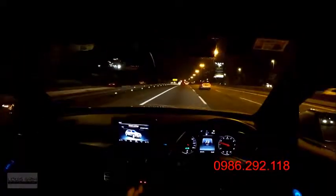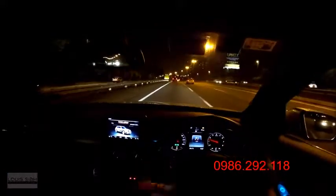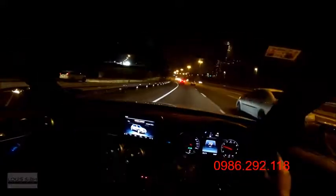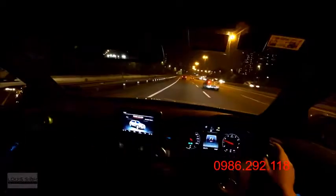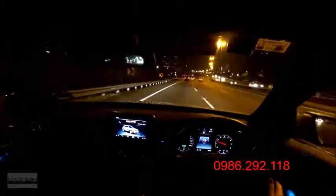So a quick recap and conclusion of this car through my experience. If you are the type of person who likes to drive daily and your daily commute consists of long distance driving, this car is definitely for you because it rides comfortably. Power delivery is not an issue. 184 horsepower, like I said, is more than enough. And why is it long distance driving?